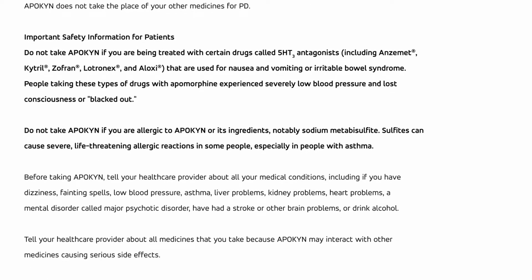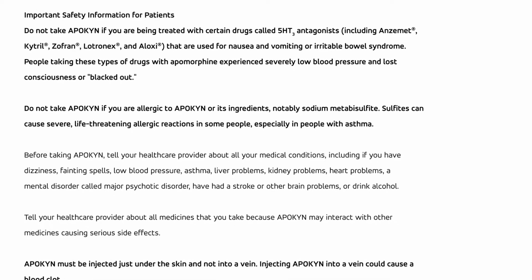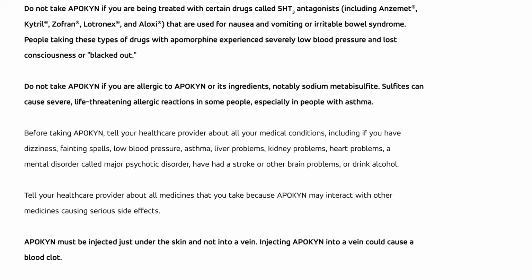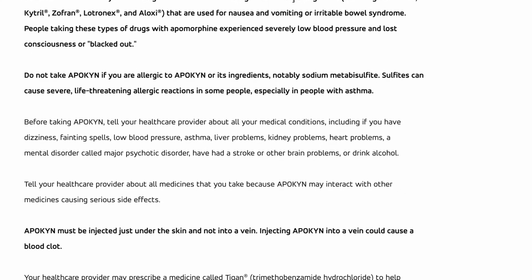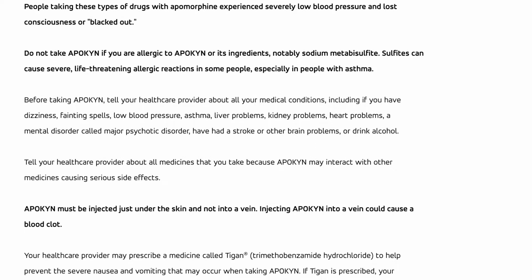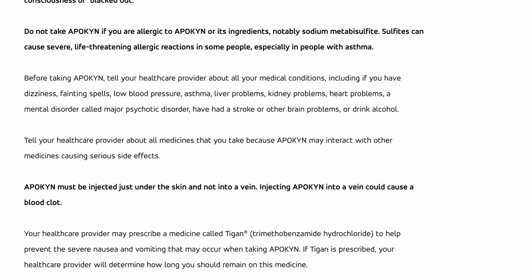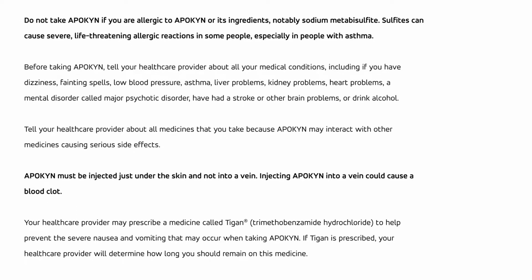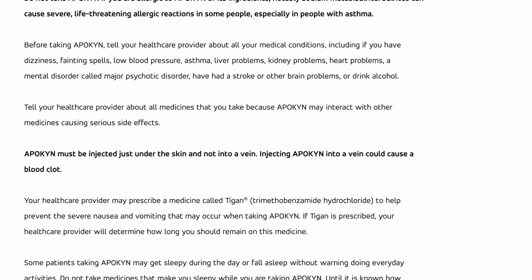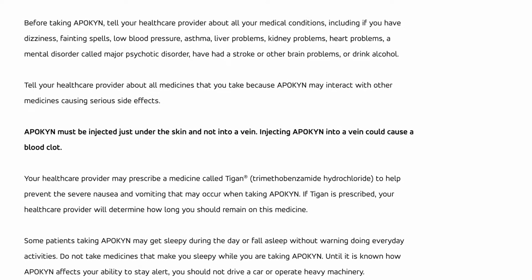Before taking APOKYN, tell your healthcare provider about all your medical conditions, including if you have dizziness, fainting spells, low blood pressure, asthma, liver problems, kidney problems, heart problems, a mental disorder called major psychotic disorder, have had a stroke or other brain problems, or drink alcohol. Tell your healthcare provider about all medicines that you take because APOKYN may interact with other medicines, causing serious side effects. APOKYN must be injected just under the skin and not into a vein. Injecting APOKYN into a vein could cause a blood clot.